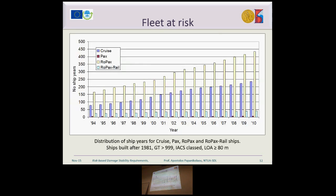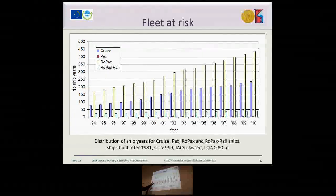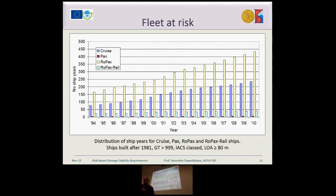So here's the development of fleet at risk for the study period from 94 to 2010. You see a continuous increase of the fleet at risk, but the reason is not that the vessels in total change like that. Here you need to see that we consider ships built after 82 and not the older ones. That means the further you go, the more this sample establishes and comes to certain maturity. But clearly we have more RoPax ships than cruise ships.